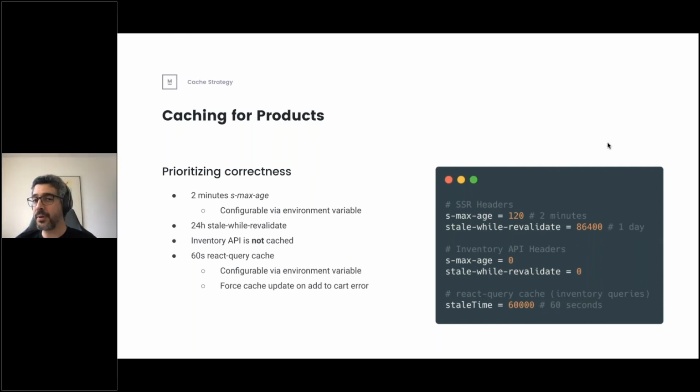We do have some safeguards, like making sure that as soon as you get some kind of error from your management system saying there is actually no inventory, you cannot add to cart, that's an error, we clear this cache and make sure that the whole application understands that there's no more inventory, and then all the UI gets updated, and it gets consistent with our cart system.